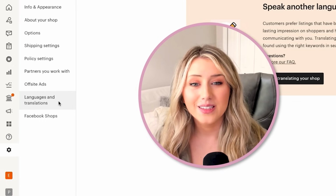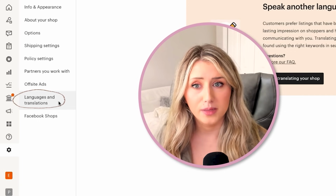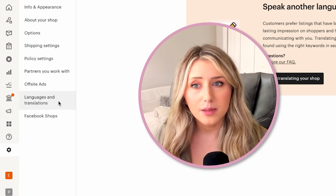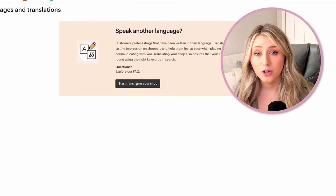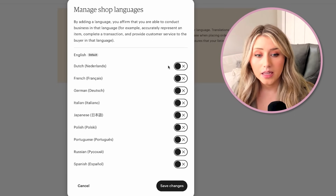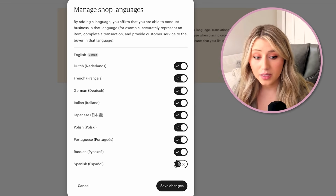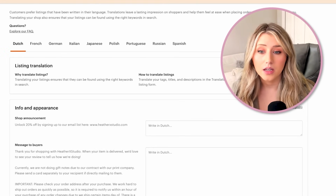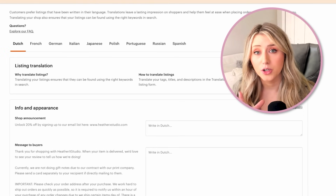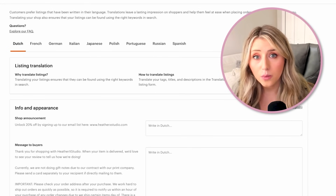So the last feature to note is there is a language and translation area on Etsy. And this is really important for people who may speak a different language, and maybe you're trying to create listings for people from a different country. You can actually translate your shop by clicking Start Translating Shop. And this is where you can toggle on the languages that you want for your shop. And as you can see, there are so many different shop languages that you can choose from. You can save changes, and then you can see how your listings look once you're in that page, and how to translate those listings so that you're using the right keywords for the right search phrases on your Etsy shop.